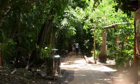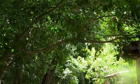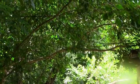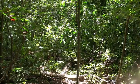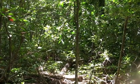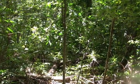From the area where all the shops are, there is a path that runs through the middle of the island where you can experience the beauty of the tropical rainforest. The path that actually runs right to the other side of the island is user-friendly and for everybody to enjoy.